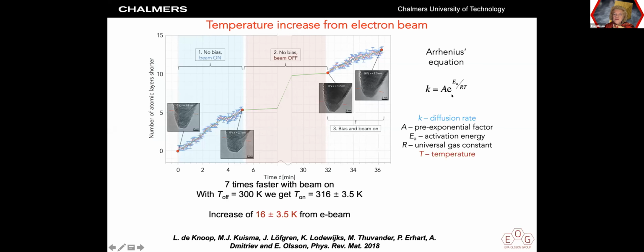And then if we use the Arrhenius equation, assuming that we have diffusion, we see that we have a temperature increase due to the electron beam that is 16 degrees Celsius or Kelvin. But we don't see any change otherwise in the structure of the gold nanocone. It's crystalline, and it's crystalline to the very surface of that gold nanocone.